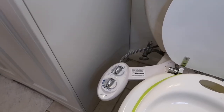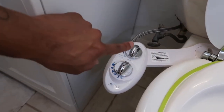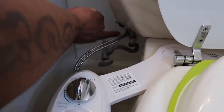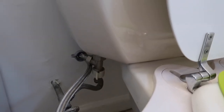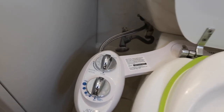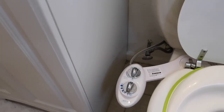Take the hose that's attached to that and connect it to the pipe. You got to add this, the T-bar, because this is coming straight from here. Without the T-bar, it's going straight to this, whatever it's called. So add that little T-bar thing right there, and then add the hose coming from the bidet. It's in the instructions. So it's pretty self-explanatory.